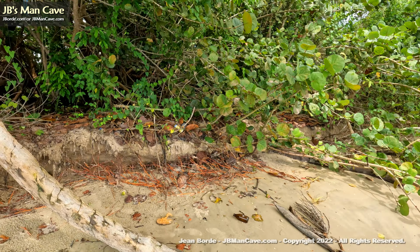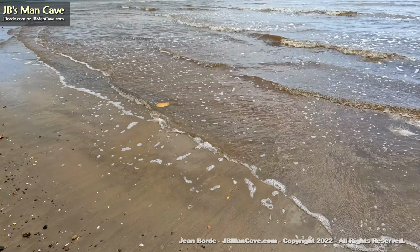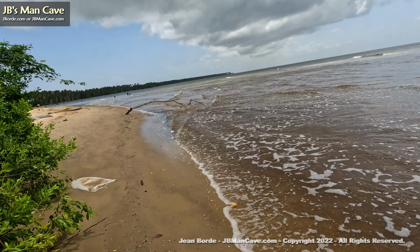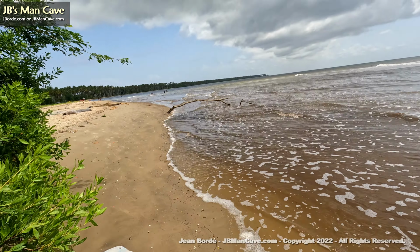Now it'd be nice to see this, but always there's some sort of trash around, and that's another sad part about visiting this country. I mean, it has so much beauty, but then there's always some trash lying around, and I just don't get it. See, when I look at the water, it looks brown, and it looks like some kind of petroleum substance in it.